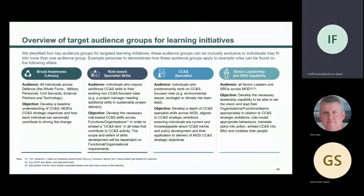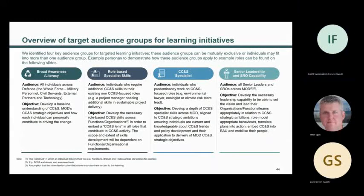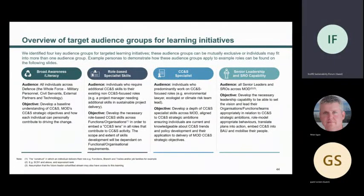The scoping exercise set these four audiences. They can be mutually exclusive, but an individual could probably fit within several of them as well. There is a pack of information behind this that I can share, and it can circulate to get that wider. It has little vignettes of staff examples on who would sit within these four audiences, and it illustrates the application within defence.